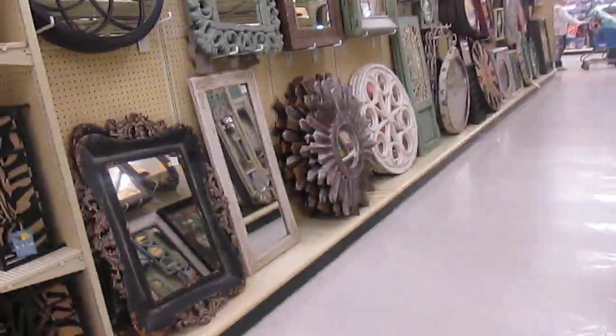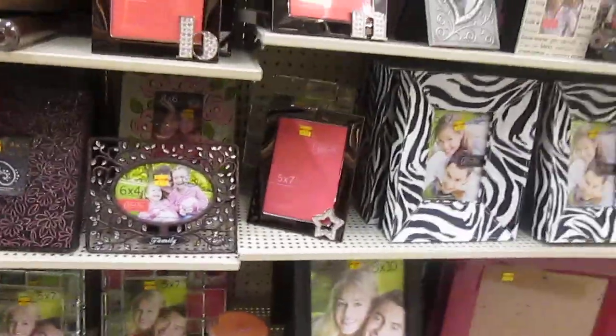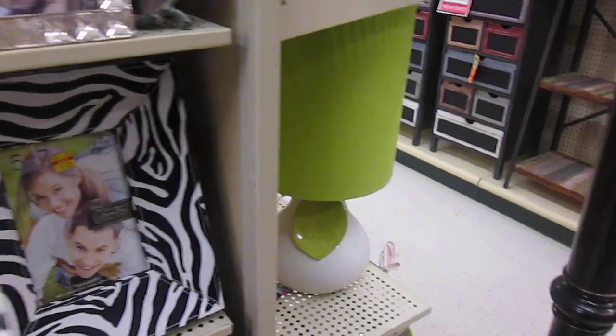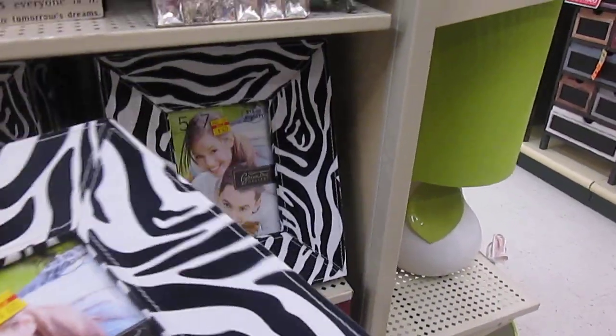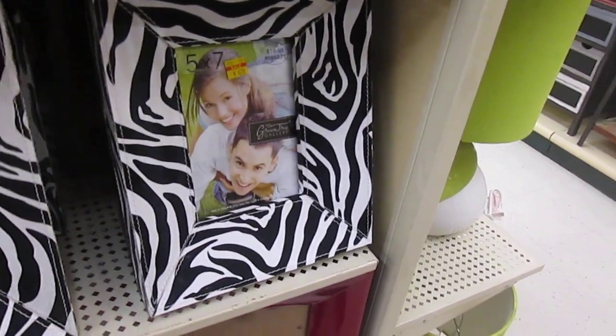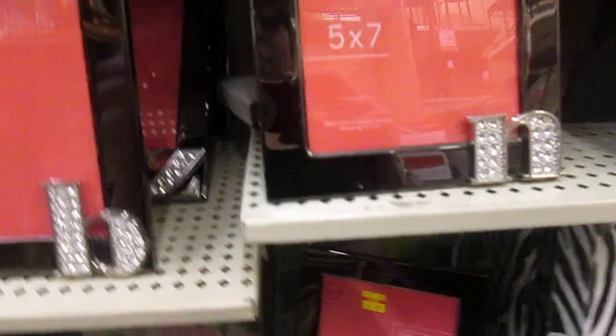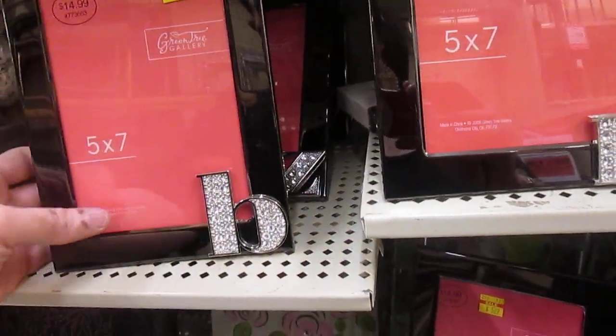Nothing that I see that I could... Those are nice mirrors. Look, those are nice. Look at those lamps. Those are cute. Babe, pull up on your phone and see if they have any coupon. This is pretty. It's only $6. Dang, that'd be cute on my shelf. And look, they got the frames with the alphabets on them. Cuteness.